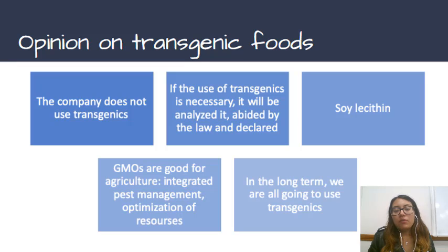They also avoid chemical and biological contamination, and optimize the use of resources such as the use of space for crops. Finally, he believes that transgenic foods will guarantee food for the world's population for a longer time, and that in the long run we will all use these foods.